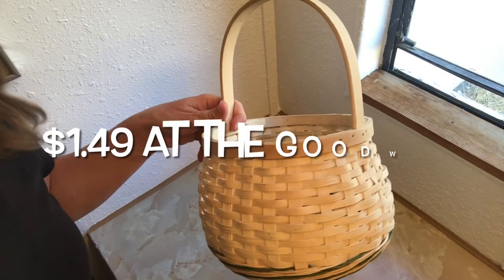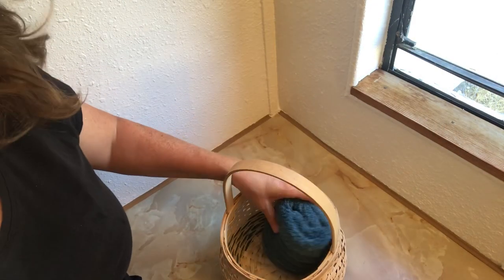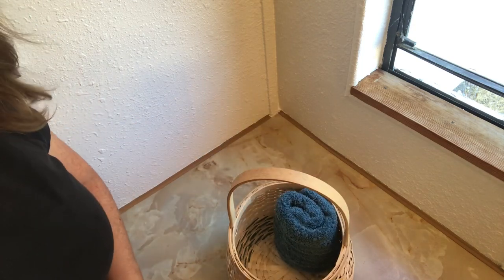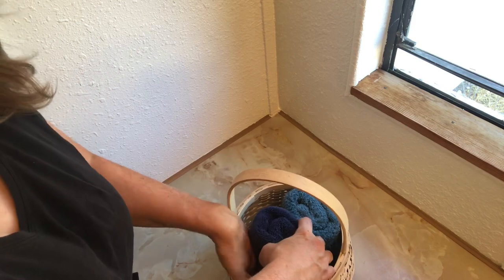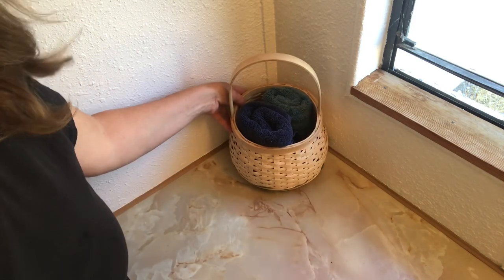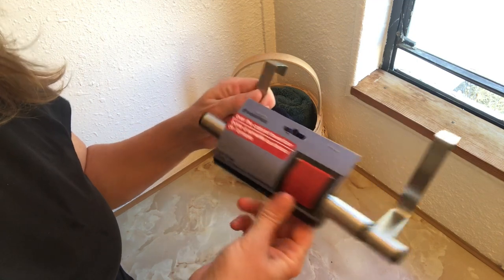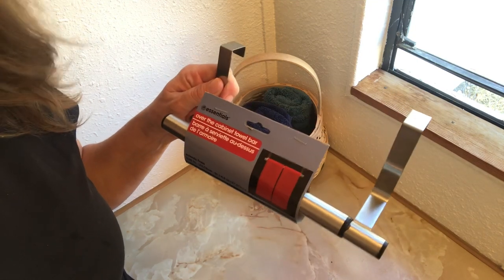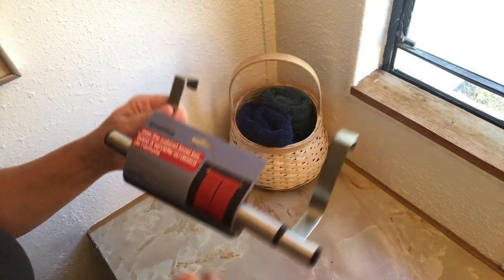So this little basket's a really good place to store towels here on the counter. Just rolled up a couple of towels and put in there. This is from the Dollar Tree, over the door towel bar. So that's kind of nice because this bathroom doesn't have a towel bar or a towel rack.